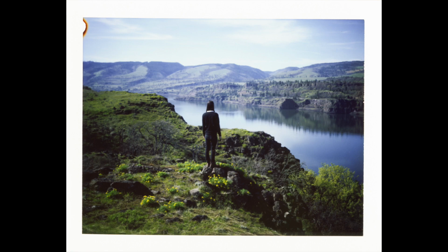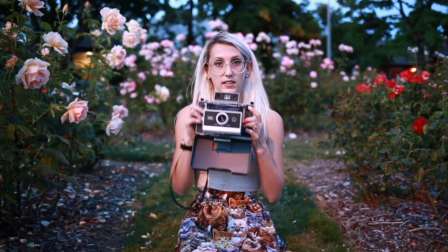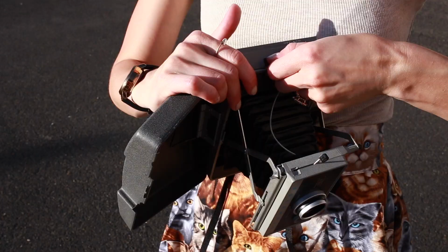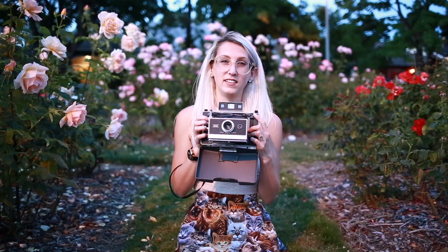My favorite part about this camera is that the photos are super crisp. They just look so awesome. If you get it in focus, it's the most exciting thing ever. Plus, the click sounds really cool on the shutter, and when you get to pull it out, it's very, what's the word? Satisfying. Satisfying, yes.